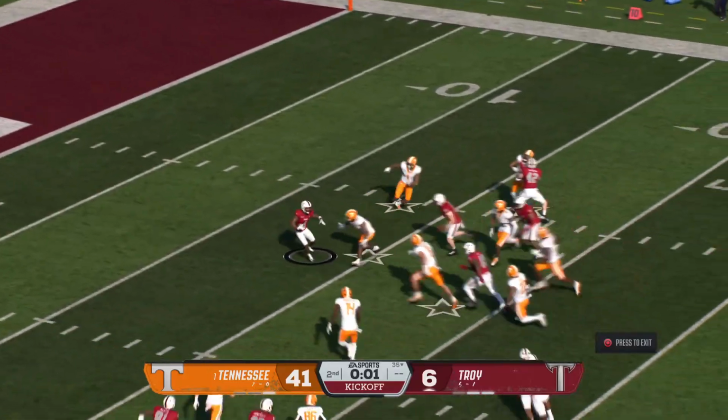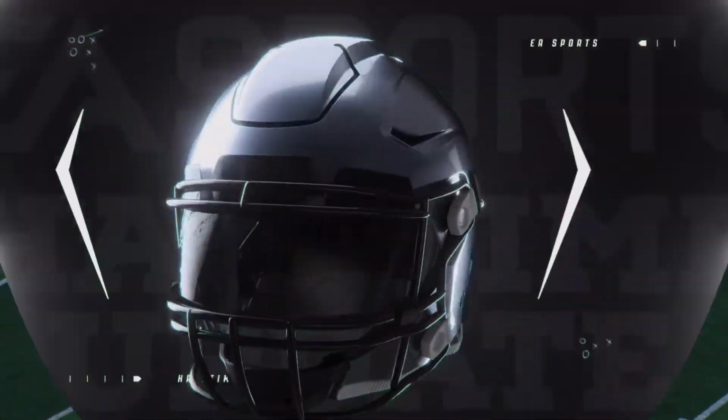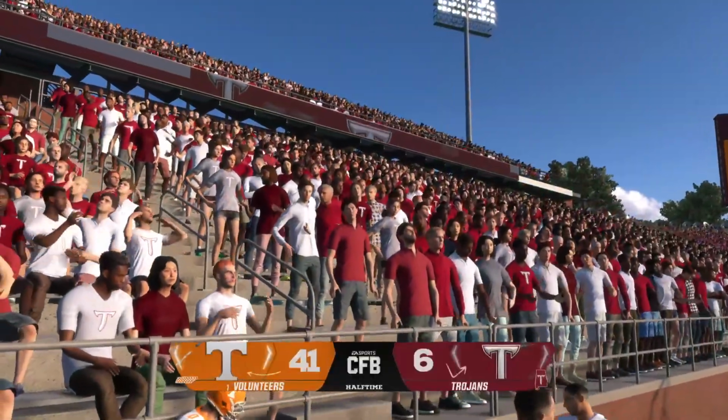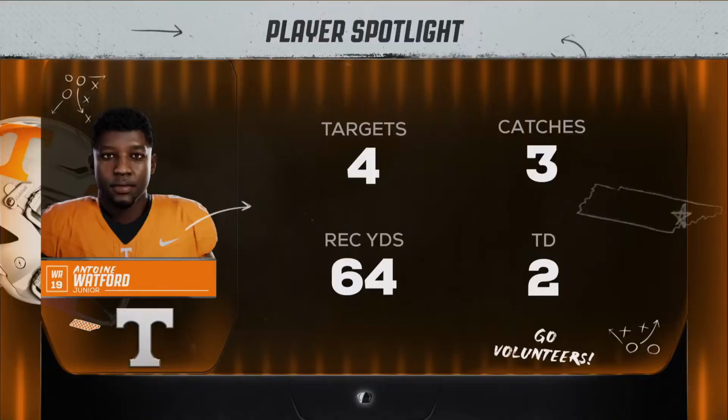And he's coming out of the end zone. They make the stop on the return, and that is priority 1. You don't want some big return to give up a cheap touchdown on the final play of the half. First half in the books. Time now to join Kevin Connors in our halftime update.